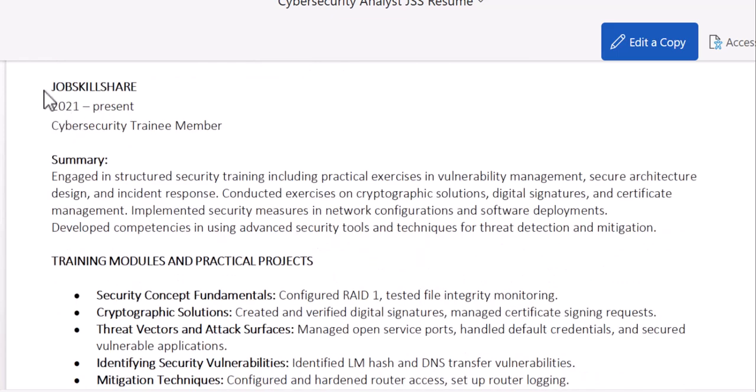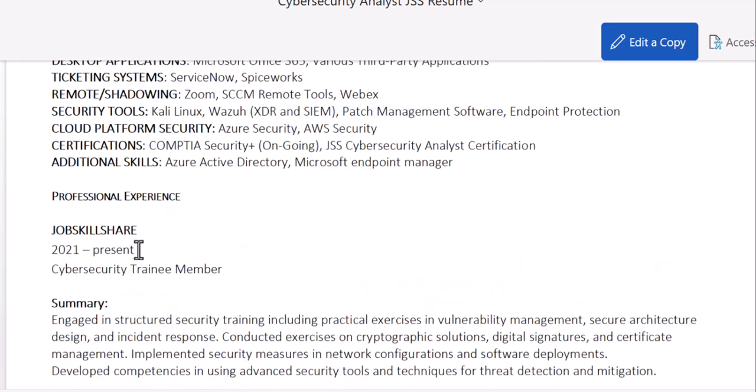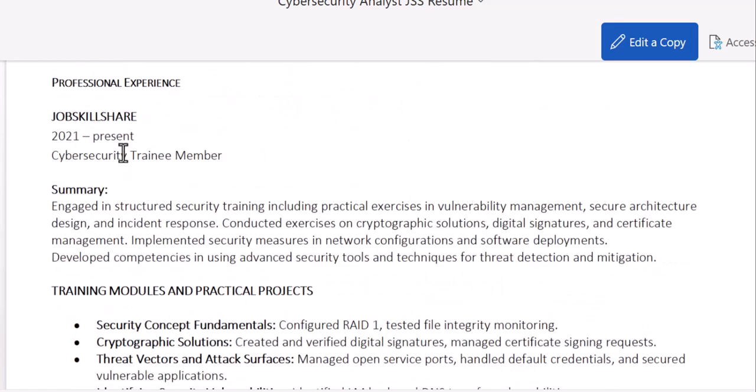So you can see that when you put stuff like this, 2001 and whatever, say you started with us in 2002 and then present. This is important. It has a Job Skills Share membership. If you're a premium member, or using any of our courses anywhere, you can put member here. Trainee, member. If you are a light member, premium member. If you are coming from other places, other partners like Udemy, you have to put Udemy member. Okay, you cannot put trainee member.